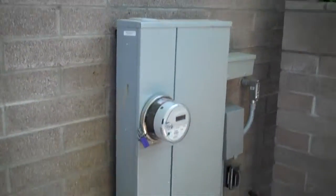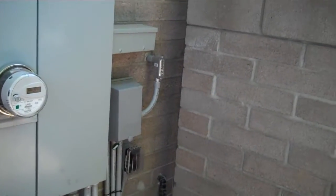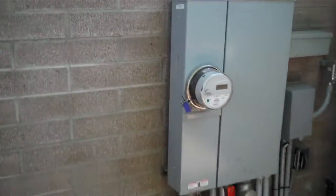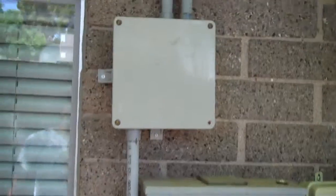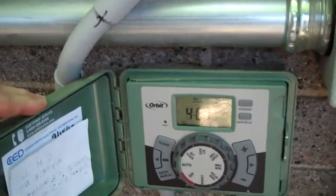This is a brand new 200 amp breaker, or 200 amp panel. And I've got distribution here for the cable TV and all of that. So that's the new 200 amp panel. And then there's a 100 amp sub panel over here on the house. And then that's distribution for the cable TV. This is a timer for the street light sign. This here is the timer for all the sprinkler setup, irrigation.